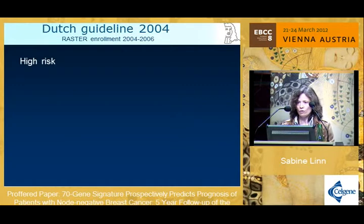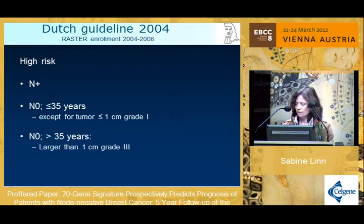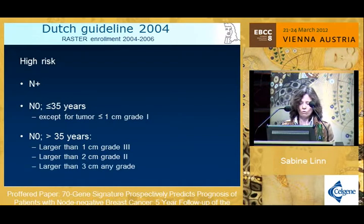The Dutch guideline of 2004 considered a patient as a high-risk patient when they had node-positive disease, or when they were younger than 66 years old and node-negative, except for patients who had a tumor of 1 centimeter in size or less, grade 1. And patients were considered high risk when they were over 35 years old, were node-negative, and had a tumor larger than 1 centimeter in size, grade 3, or a tumor larger than 2 centimeter in size, grade 2, or a tumor larger than 3 centimeter in size and any grade.